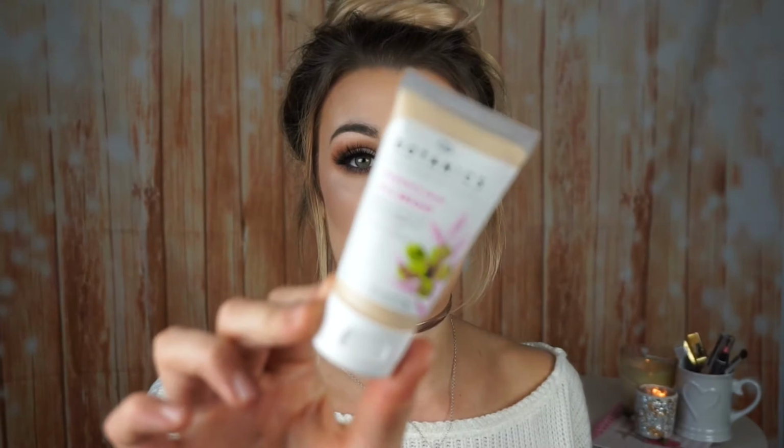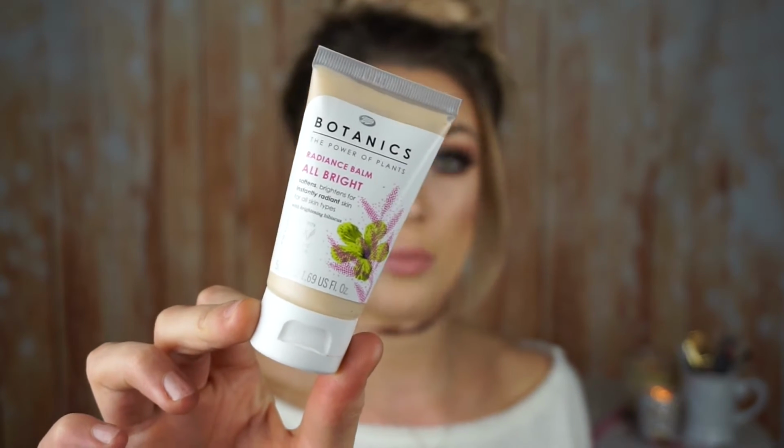The next thing I want to move on to is the range of skincare from Boots. I was in Boots a couple of months ago, and I wanted to just pick up some relatively cheap skincare because I was running low on moisturiser and serums and that sort of thing. So I saw that the Botanics range was on offer for 3 for 2, and it's not that expensive anyway. So I picked up 3 things from this range, and the first thing I got was the Botanics All Bright Radiance Balm, which looks like this.